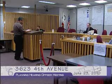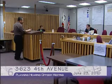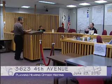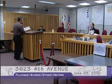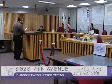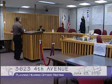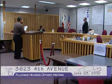Let me ask some questions then. In the application, you state under finding A that complying with the requirements would require demolition of more than 50% of the existing residence. Can you walk me through that argument? Well, if the 2-car garage is required, they would have to knock half of that down to be able to provide a second parking space. So what you're saying is you would lose 50% of that house.